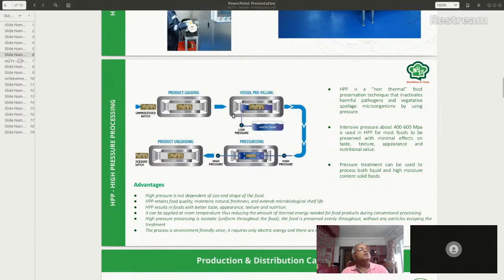Unprocessed batch, you load the product, you have a water tank at low pressure, and you create a pressure differential, which results finally in high pressure, and finally you get a processed batch. So it's a non-thermal technique that inactivates harmful pathogens and vegetative spoilage microorganisms by using pressure. Okay.